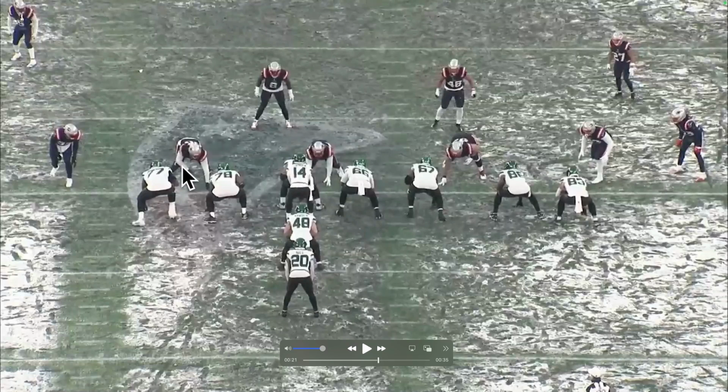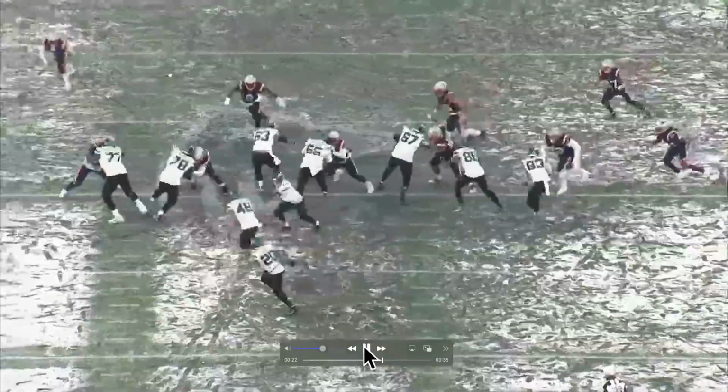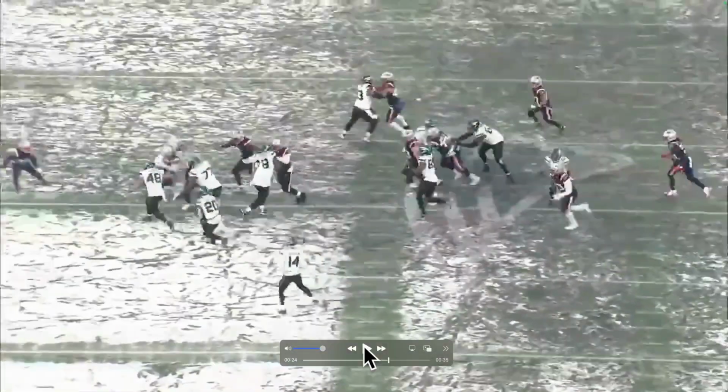We're good. It's just all about alignment, assignment, technique, and knowing when you need to get off a block and not hang on the blocks too long. Shoot your hand so you don't get defeated and end up in the wrong gap. And that's what it is. And that's how this play got out on New England. Just got to be better up front.